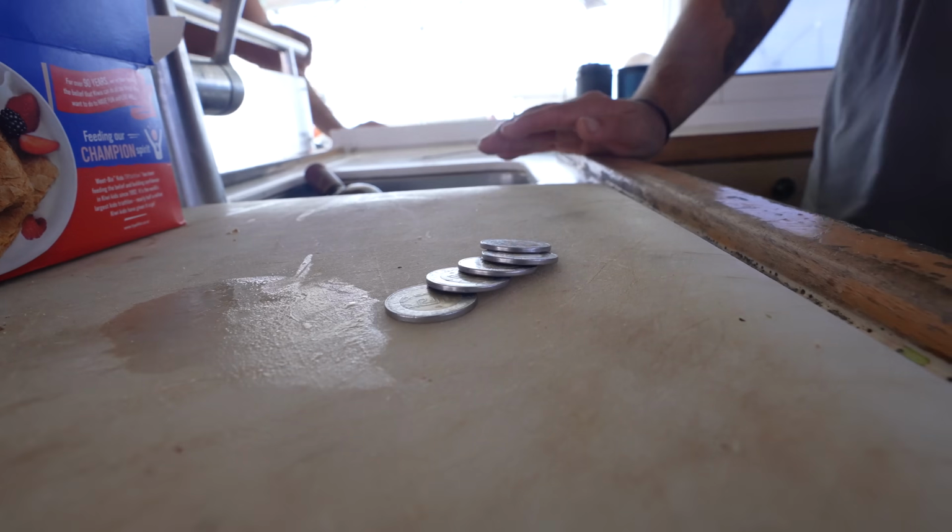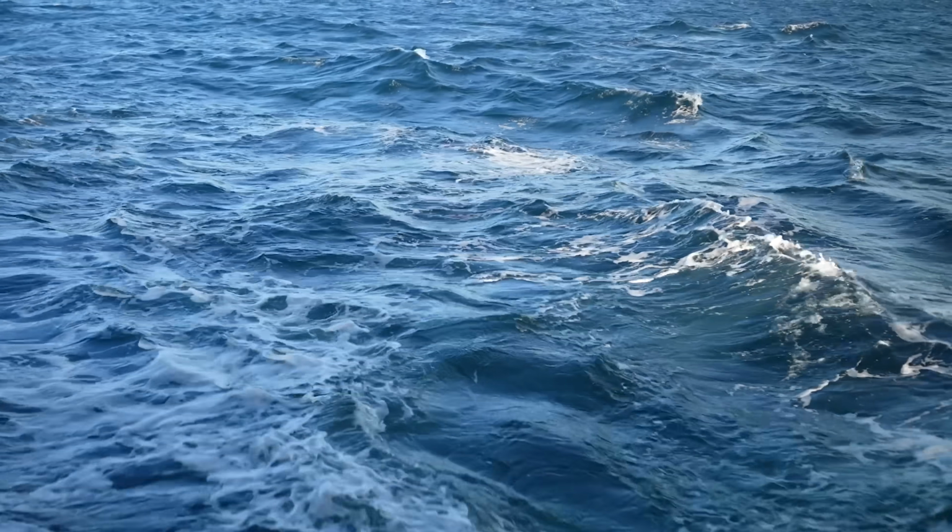On top of that, just to acknowledge King Neptune, the god of the seas, we're gonna make an offering of a silver coin to him into this amazing ocean that has kept us safe so far for so many years, and hopefully for many more years to come. So, let's eat some Weet-Bix.